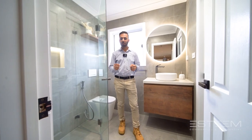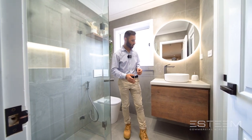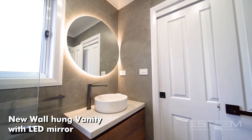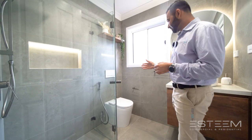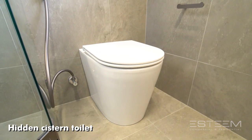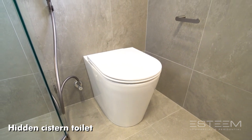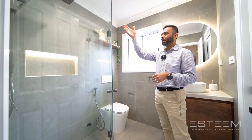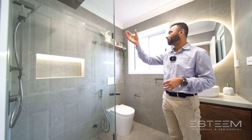So we are here in the downstairs bathroom. As you can see here, there is a wall hung vanity and a round LED mirror on this side. And on the opposite side, you can see the back to wall hidden system toilet, frameless shower screen, and a nice little shower with the rain shower and handheld in gunmetal finish.